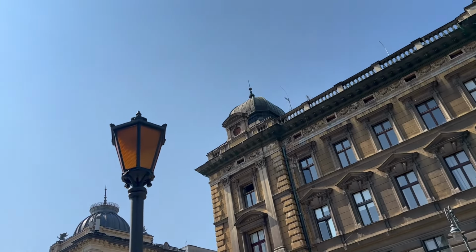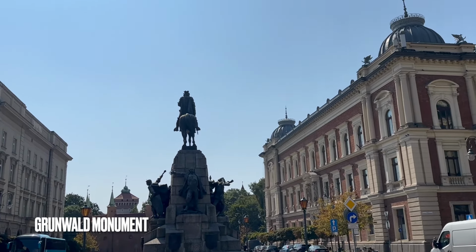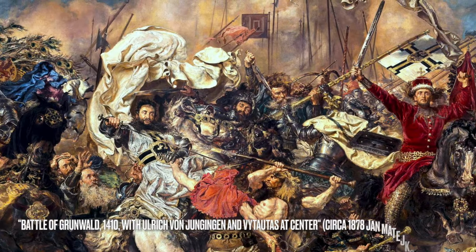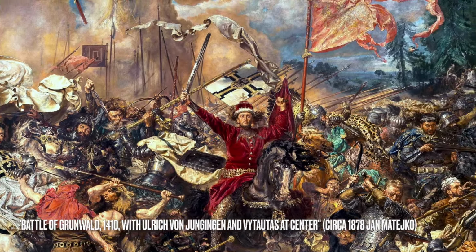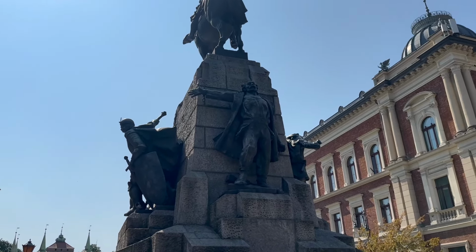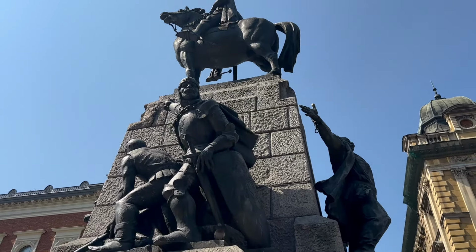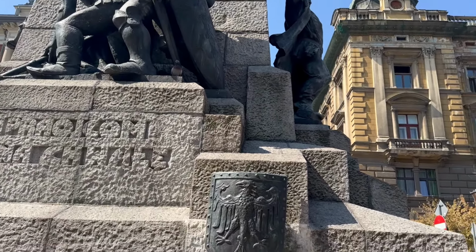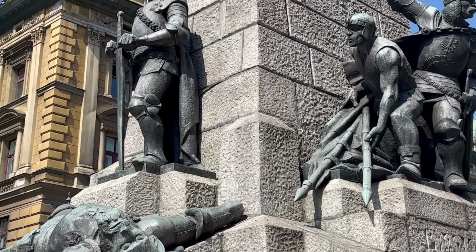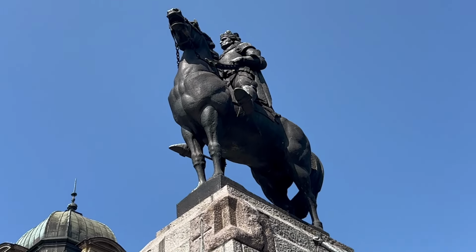This is a monument dedicated to the Battle of Grunwald, which was fought on the 15th of July, 1410. It's been a big deal for the Poles ever since because it was a battle between the Teutonic Knights, the Germans, and the Polish-Lithuanian forces. Basically, the Poles defeated the Teutonic Knights, and it was a victory worth remembering. In 1910, the original monument was revealed here to the public, but sadly, when the Nazis occupied Kraków in World War II, they destroyed it. What we see today is just a copy.